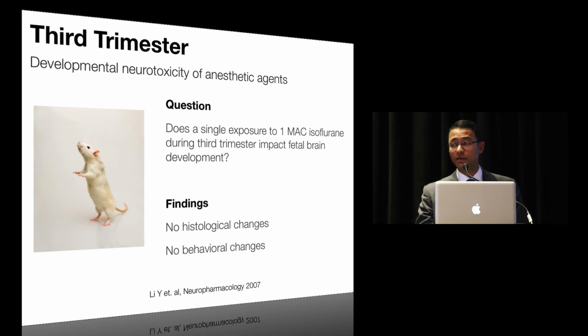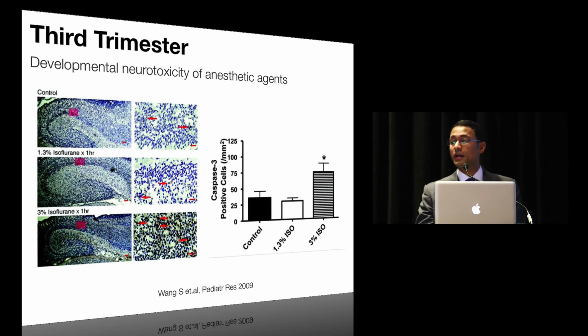And this study was expanded by another group, and they looked at dose-dependent effect here. And you can see here on the graph on the right of the screen, caspase-3 is a marker for programmed cell death. And you can see here that the higher the concentration, which is 3% isoflurane, you see a greater proportion of cell death, whereas this cell death was not noticed at the clinically relevant concentration of 1.3%.